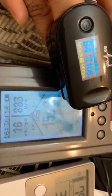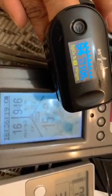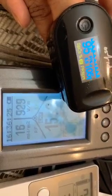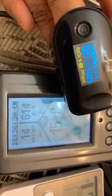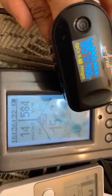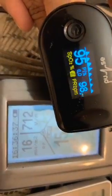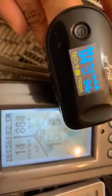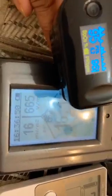So every time it goes over 1,000, it affects veins and arteries in the blood, in the body, affecting the flow of the blood and the oxygenation of the blood. See, the PI number dropped. So the saturation went down to 94, and the reading went up to 900. And the RF is 17, 16.